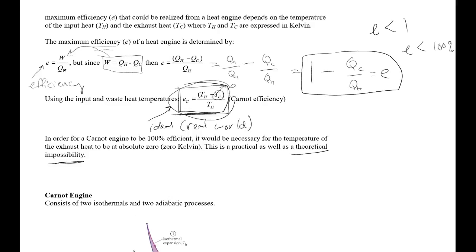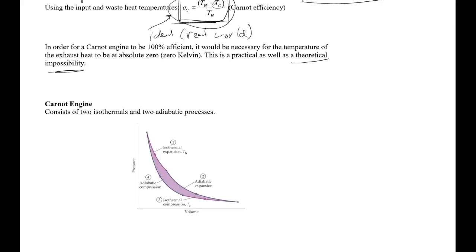So that's why this is an ideal situation, like what we can actually do. Now, you need to make sure that for the test you understand what a Carnot engine is. And so a Carnot engine, if we start here, okay, high pressure, small volume. It goes to an isothermal expansion. That isothermal expansion means that the temperature doesn't change.